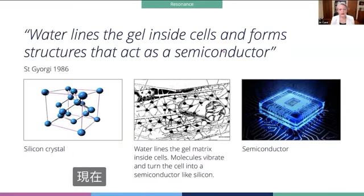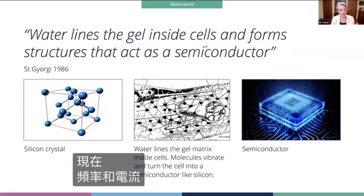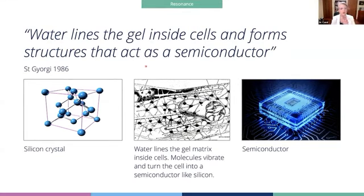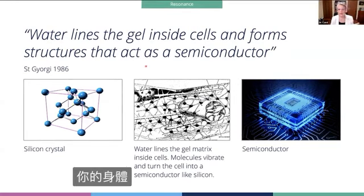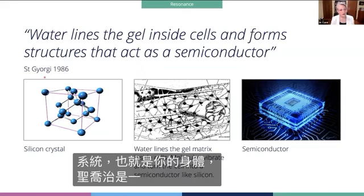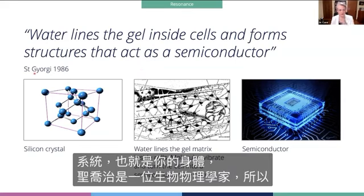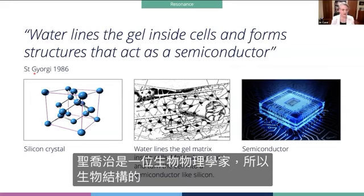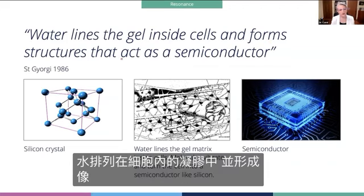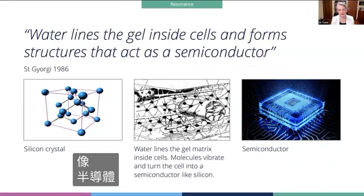Now, how does frequency and current flow through your body, this electromagnetic system that is your body? Well, St. Georgie was a biophysicist, so the physics of biological structures. Water lines the gel inside cells and forms structures that act like a semiconductor.